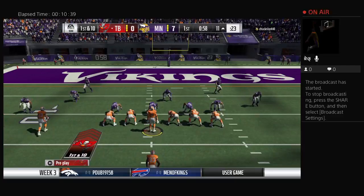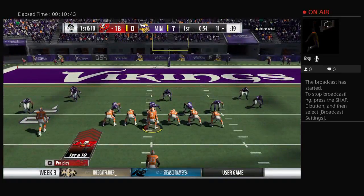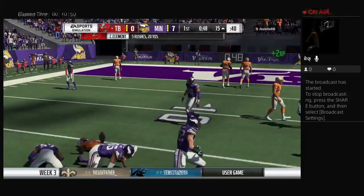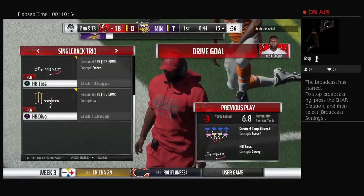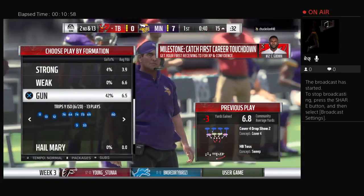Here comes the D swarming to the line. Now they'll run it on the toss. And the reinforcements come in as they're going to stop him behind the line. A loss of a full 3 yards, and now it's second down.